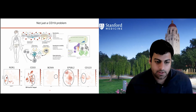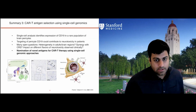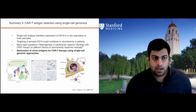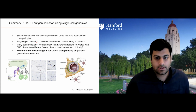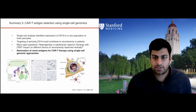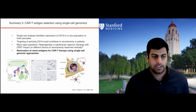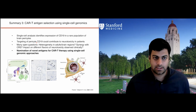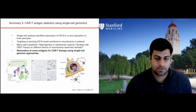The take-home point from this part of the talk is what's bolded here: CD19 is expressed in a rare population of brain pericytes, and maybe this contributes to neurotoxicity. And I think there's a lot to be done in terms of understanding the synergy of pericyte CD19 with CRS and how much each contributes to neurotoxicity in each patient.